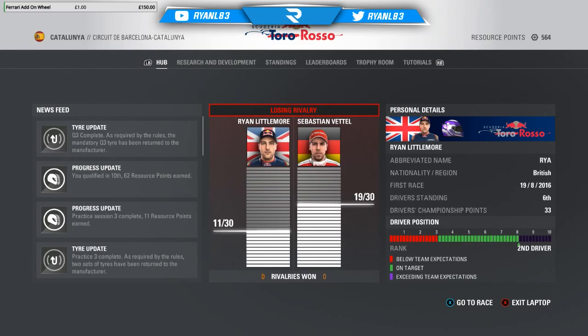We got into Q3, guys, and it was a bit of a strange one. It was mixed conditions, it dried up completely. We were on course for pole, but the track got absolutely bone dry at the end. We dropped to 10th, and we're like 2.5 seconds off the pace, so it just showed how quickly the track dried up.